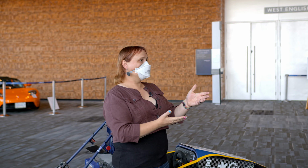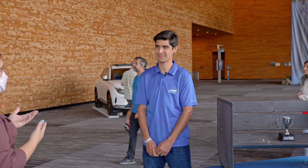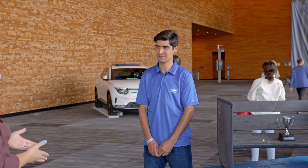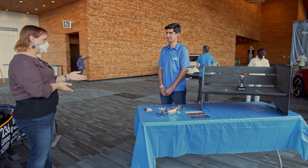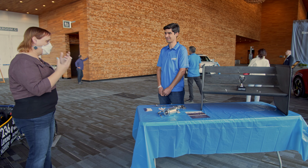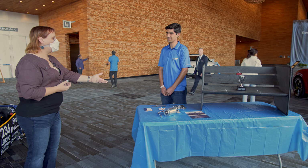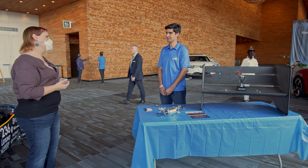And we've got the lovely Joe, who is going to talk to me about the power circuits that have been designed specifically for this car. This is not off the shelf, Joe. This is full in-house design. So tell me a little bit about your role with the team, and then tell me a little bit about how these circuits came to be.